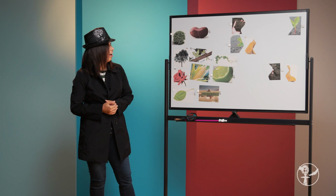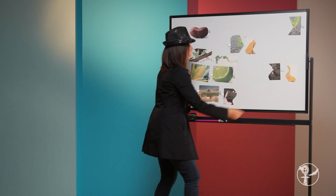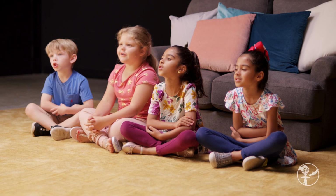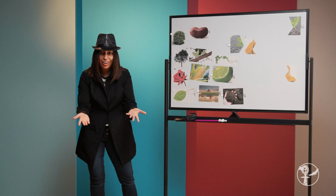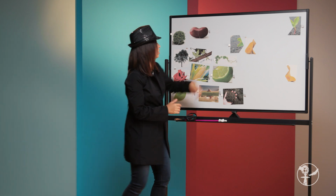Pretty cool. All right. Ooh, every plant needs this to grow. Dirt. Dirt. And what's the fancy word for dirt? Soil. Good job. Okay, we're down to our last two words.